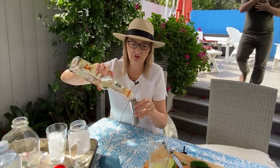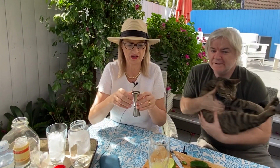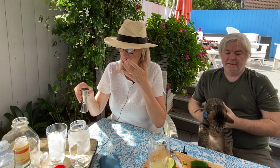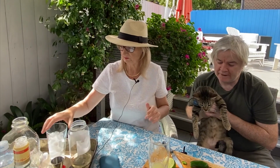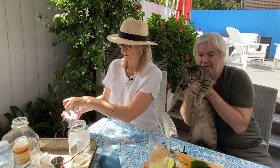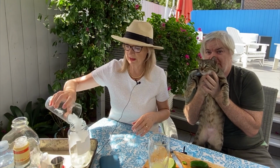tequila, so 1.5 ounces. This is Top Cat. Oh, there's Top Cat. I'm trying to think where I'm going to put this now. I think I'm going to put it in here. Top Cat is rather sleepy. But people have been complaining they haven't seen the cats as much. Are you sure the cat can be seen in the camera now? Yes, you can. Look at the camera, Top Cat. Say hello to all the people that have been asking about you.